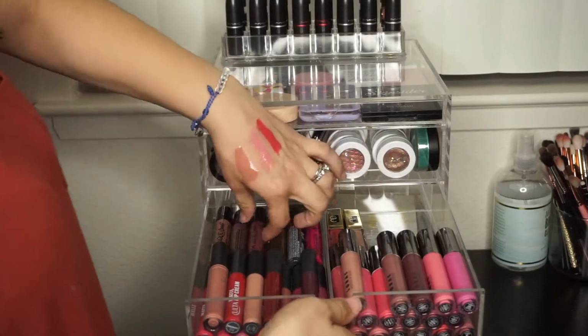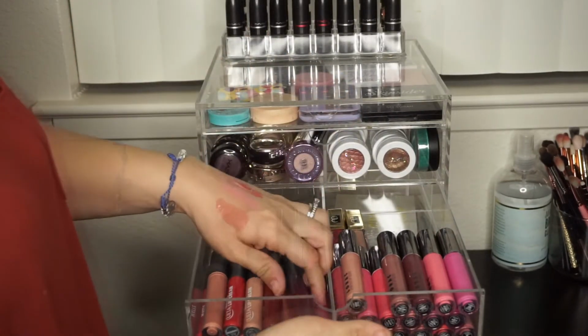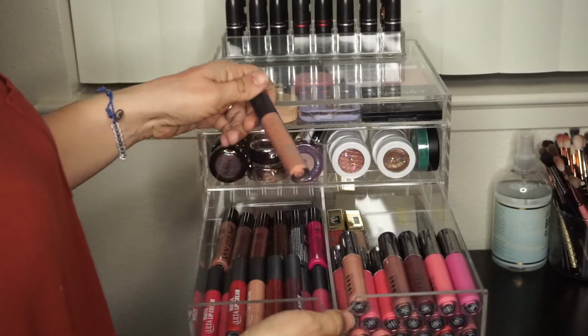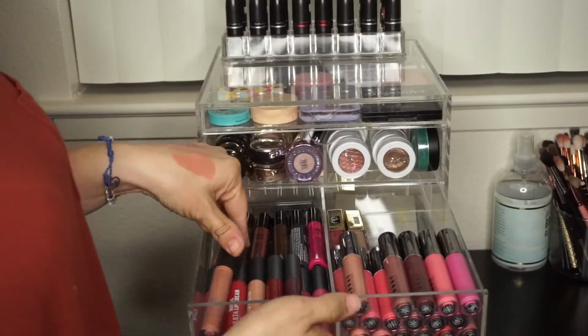And then over here I have my NYX liquid suedes, and then I have my Ulta matte lip creams. I have every single shade. And then I also have a So Susan liquid lipstick in here, actually. I thought it was that one. And this does not belong in here, but you know what, whatever.